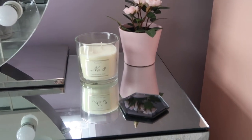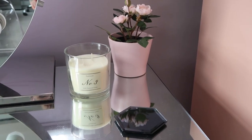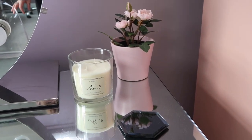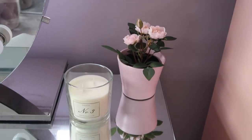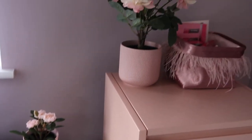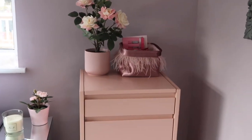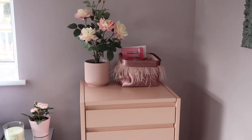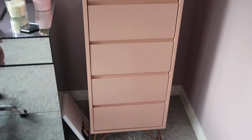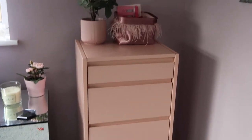I've got one of the Aldi Jo Malone rip-off candles that everyone loves. The number 3 scent is just heaven, it's so good. And then a little faux flower arrangement from IKEA, a bigger one up here. And these drawers I only just got a few weeks ago. Well, I got them a few weeks ago and then failed to build them, so I had to make an emergency distress call to my brother and find out when he could come and finish them for me, because I just wasn't getting anywhere. It's not even that hard, I'm just not good at stuff like that.